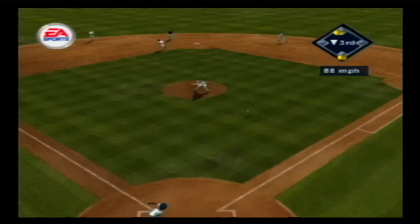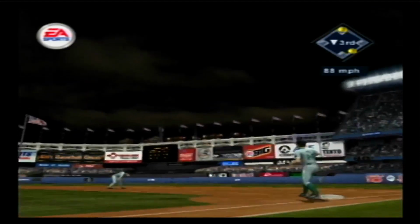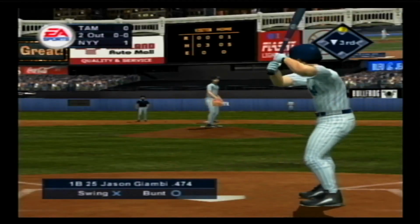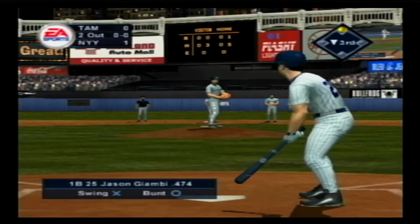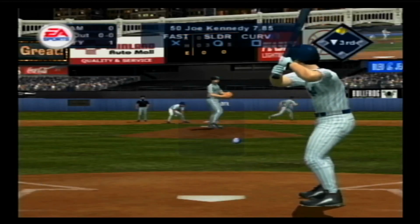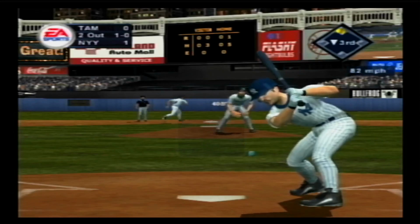Ground ball right side. And they got him for the out. Up next with an RBI in the game, Jason Giambi. Nope, missed for a ball.